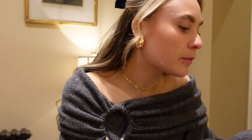So now I'm just going to do a bit of makeup touch-up before we head out to dinner. We're just going to the local pub down the road from the castle. Should be really nice. We've not been to this pub before. We've always eaten dinner in the castle, but they're not offering that this year, so that's fine. We're just going to go to the pub instead.